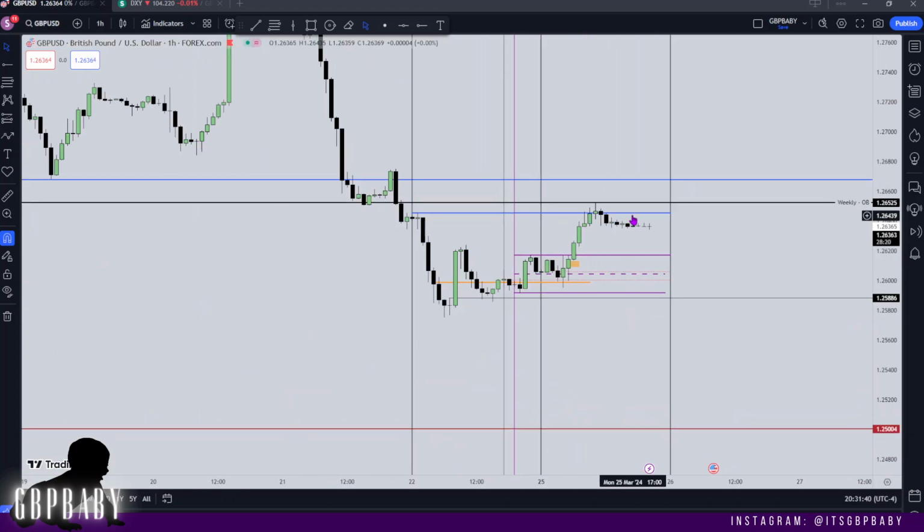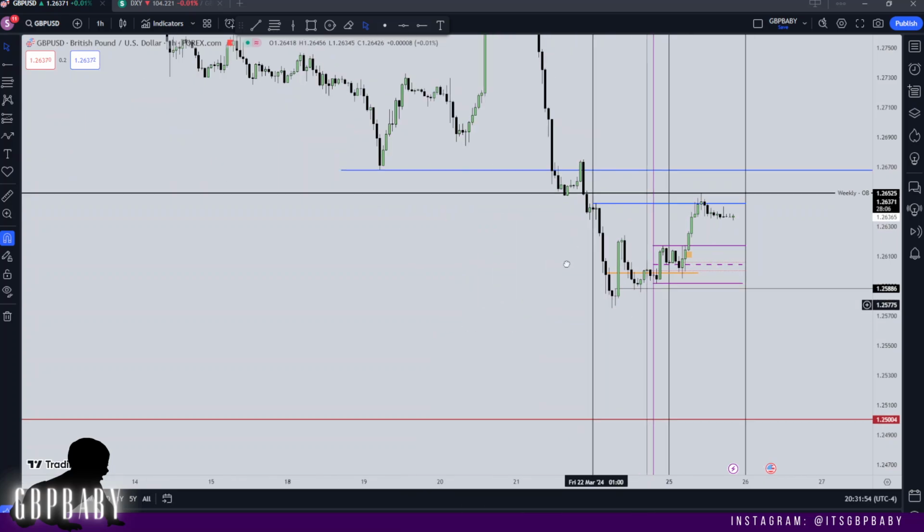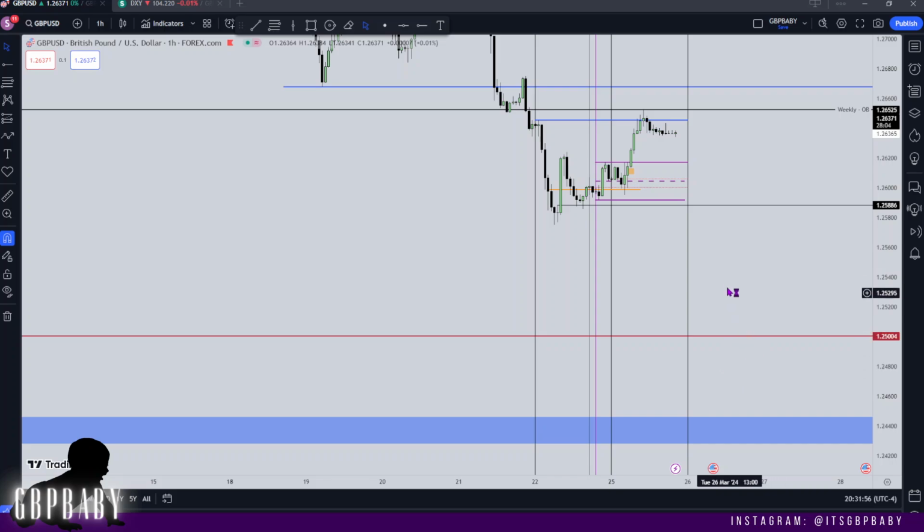So I'd like to see us trade up into that, above that, sorry, and find resistance for us to then short. So London may offer us that swing high, create a Judas swing, and then I'd like to look for expansion to the downside to start running for Monday's low and maybe into Friday's lows as well. Because remember, our drawn liquidity is down here.